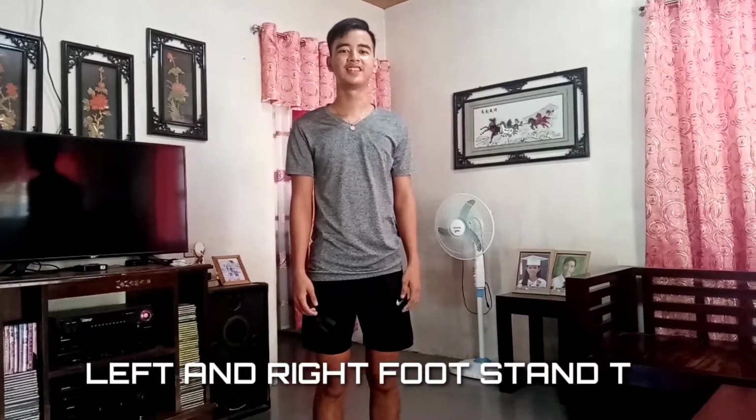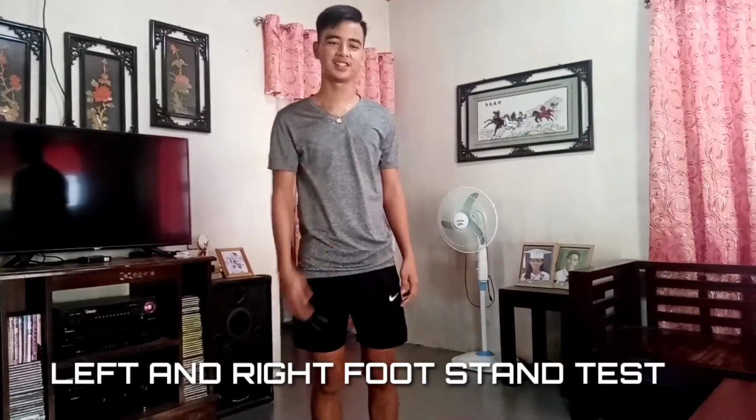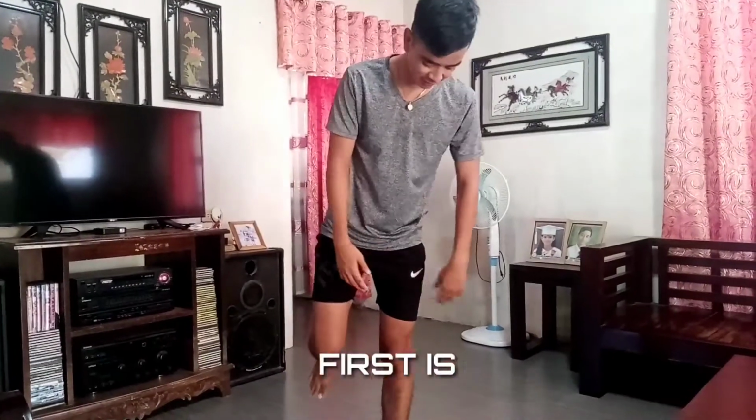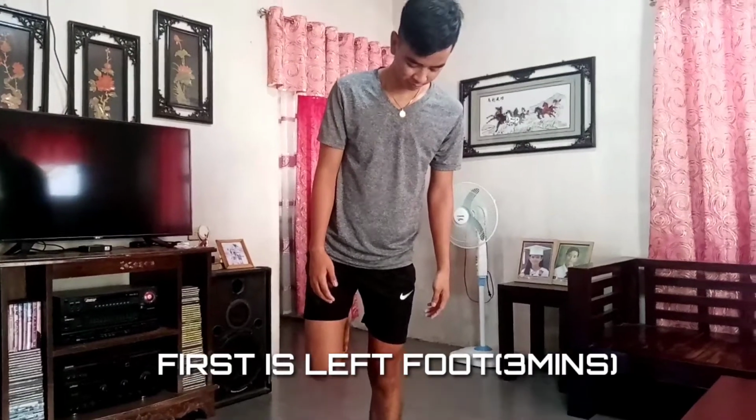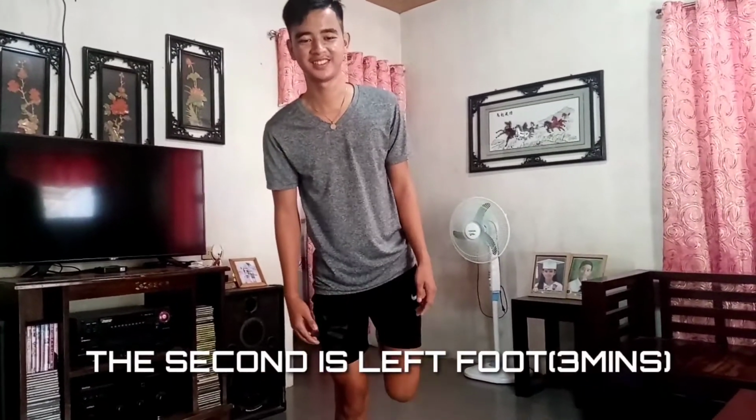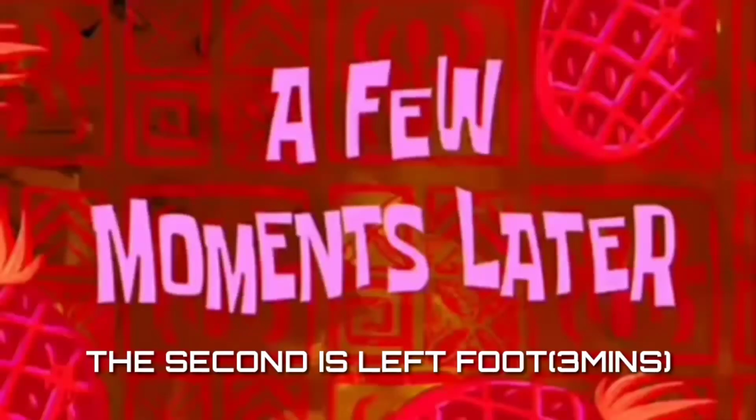This one is the left and right stand test. So the first one is left foot. Few moments later. So the second one is right foot. Few moments later.